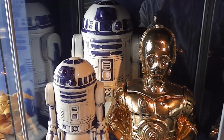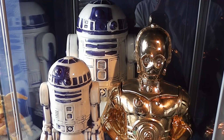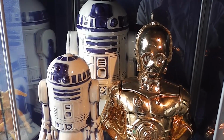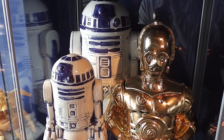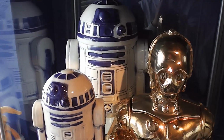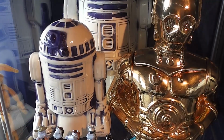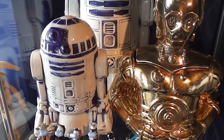So I've opened up the glass cabinet to try and reduce the reflection, and in here I've got a mixture of vintage stuff from the late 70s and up to the mid 80s, and also some more recent stuff. Lots of it R2-D2 related again. So here we've got the R2-D2 cookie jar at the back there, C-3PO cookie jar, and the R2-D2 money box. They were all from the 80s.